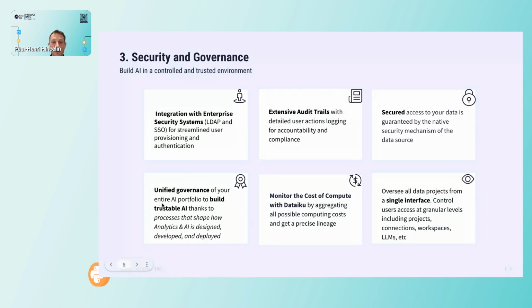Regarding governance, here Dataiku provides unified governance for your entire AI portfolio, ensuring that analytics and AI projects are designed, developed, and deployed following your best practices. And this type of governance framework is really key to building trustable AI projects that can then be used widely in the company, because with no trust, nothing happens after that. You can build projects, but if the business does not trust them, they won't be used.